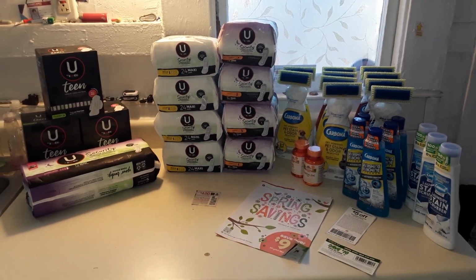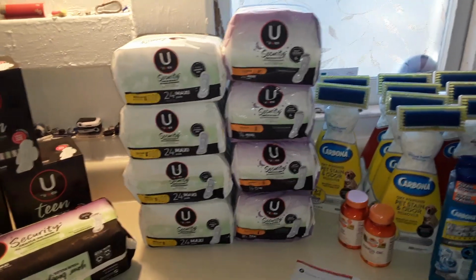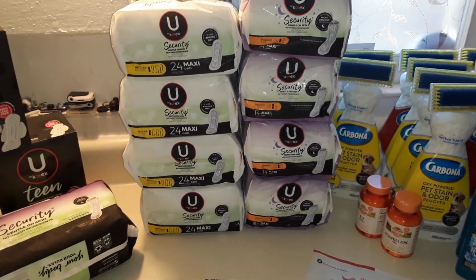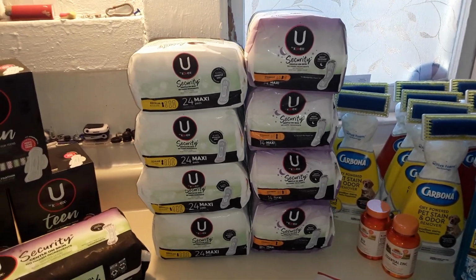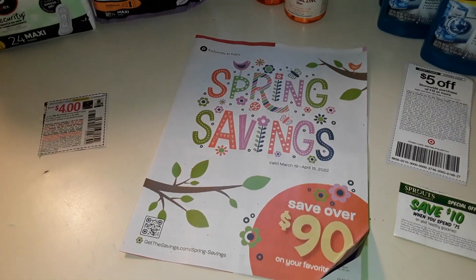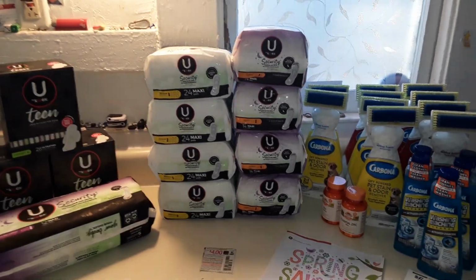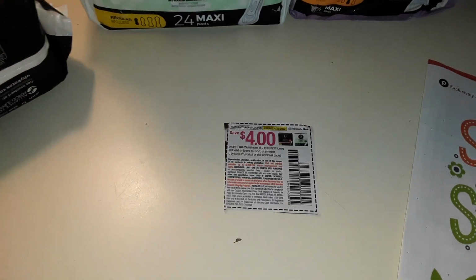And a new deal I wanted to mention to you are these U by Kotex pads. They are $3.35. So if you can get your hands on 8 of them, they don't have to be in the same transaction. You can do 4 and 4 or even 2 at a time, because there's a new coupon book here from the Spring Savers, just came out March 19th. So buying 8 of those comes to $26.80, and then you use 4 of these coupons.